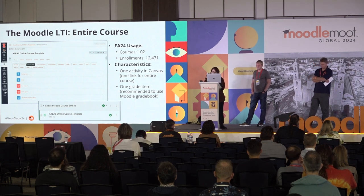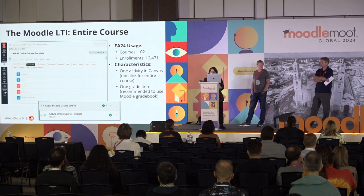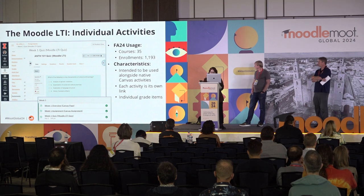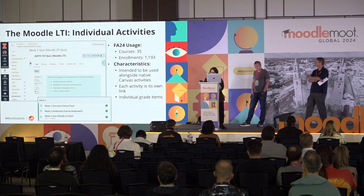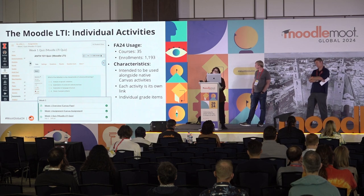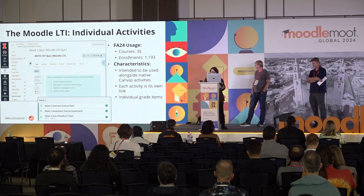This means that only one item shows up in the Canvas gradebook, and each activity within the Moodle course shares the same Canvas URL. The other option is to embed individual activities within a Canvas site. The idea with this is to have Moodle activities alongside native Canvas ones, with Moodle activities filling in the gaps of what Canvas cannot offer.